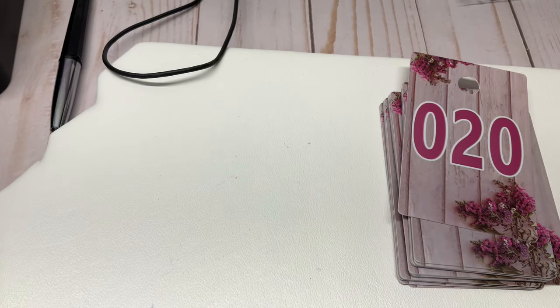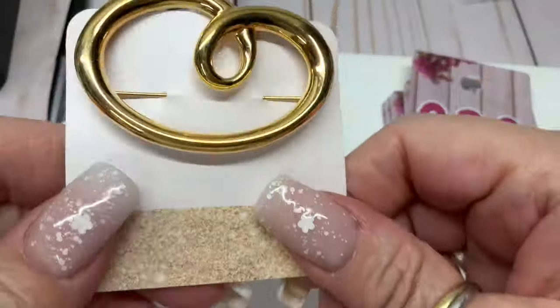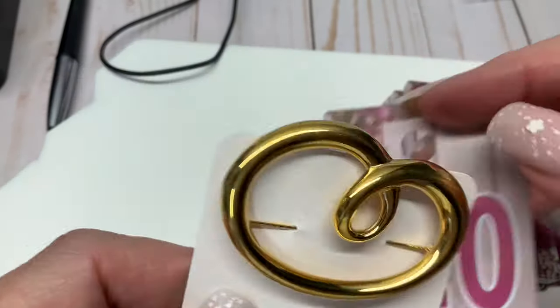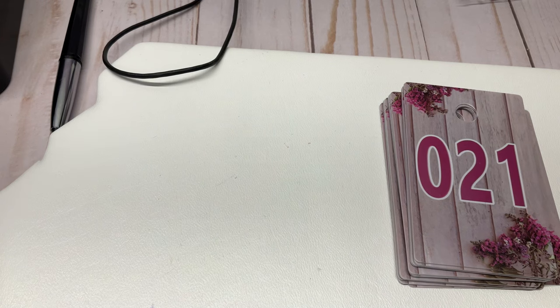$10 on that one. Oop, I need a new bin. $10. And we have this gold tone brooch. It is 2 inches wide, $5. Okay, let's get some more cards. Let's get all the cards out.